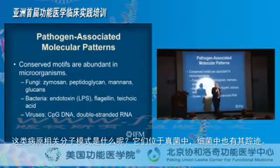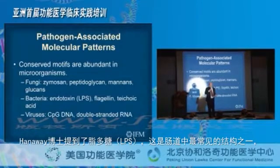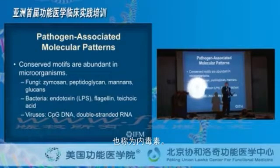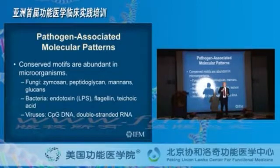What are these pathogen-associated molecular patterns? Well, they're found in fungi. They're found in bacteria. Dr. Hanaway mentioned lipopolysaccharide, LPS, one of the most prevalent structures that's found in our intestines, also called endotoxin. Every time we eat, a little bit of endotoxin crosses the barrier of the gut and goes into our bloodstream.